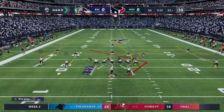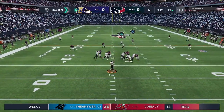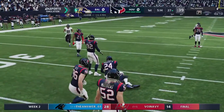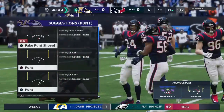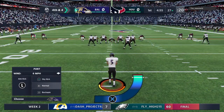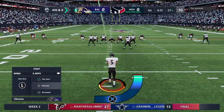This is 3rd and 9. Working out of the gun. Love. It's caught by Sanders. And they will stop him short. They get him to the ground at the 27. No first down. 5 yards, and that means they come up short as they're going to have to punt here on the opening drive.